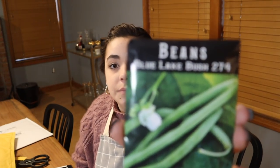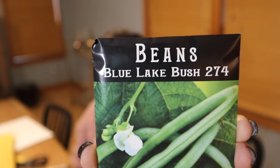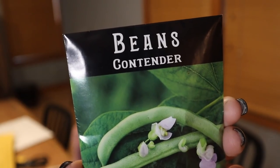I got 2 different varieties of green beans. I've always wanted to try the Blue Lake bush beans. I've never tried them, but I've heard great things about them. And then I also bought these contender beans. These were the beans that I grew in 2020. They were my favorite green bean in 2020, but I could not get my hands on them in 2021. I'm gonna grow them this year and compare them to the jade beans, because the jade beans were my favorite ones last year.